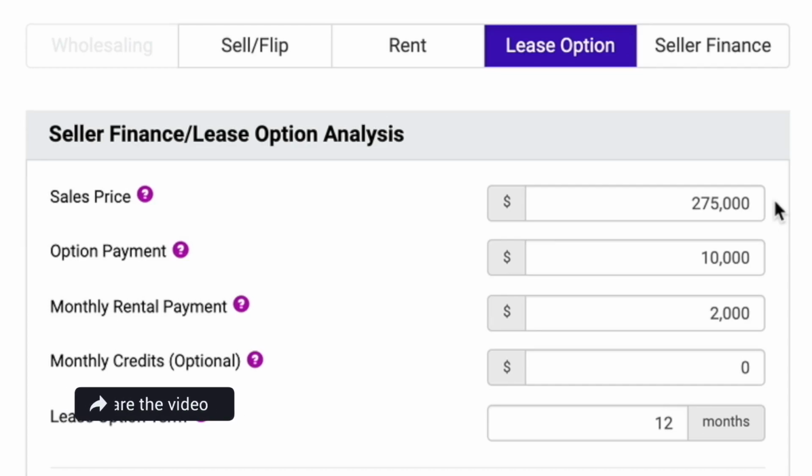In this case, I'm not going to use any monthly credits, but if you do use them, you want to keep them low. So if you put in $100, what that tells the buyer is that every month that they pay on time, they're going to get an additional $100 credit towards the purchase price on top of the option payment they put down. We're always going to set a lease option term for 12 months.